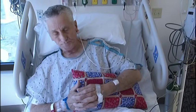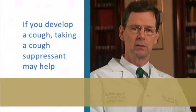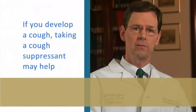Some patients have a frequent cough. Get your attention real quick. If you experience this, you may find taking a cough suppressant will help. Of course, it's critical that you follow your doctor's instructions. Do you feel like you're ready to go back to work?